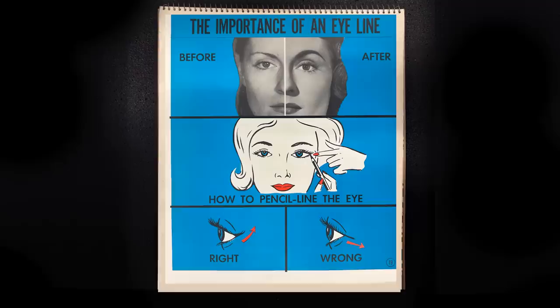To draw the line properly and easily, place your index finger at the outer end of your eye, then stretch and hold the skin taut out and away from the eye. Then start the line about a quarter of an inch out from the outside corner of the eye and draw it in toward the center as close to the lash line as possible. Remember to always blend and soften the line with your fingertip or a cotton swab stick.